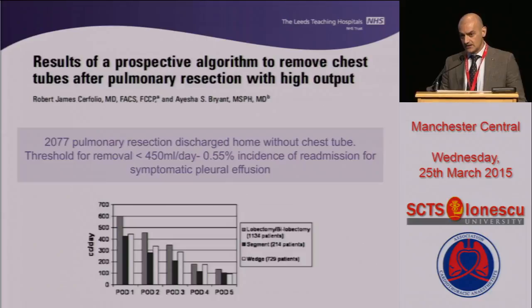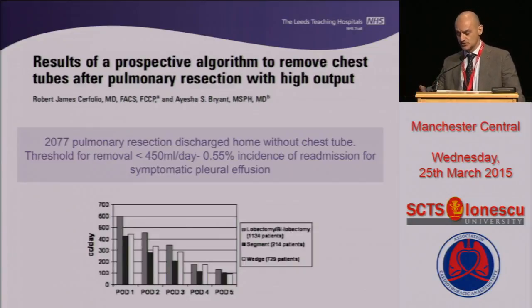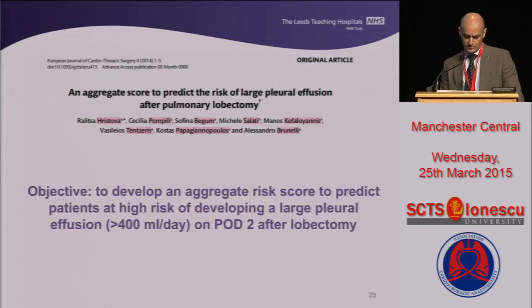Although all these papers show that it is safe to remove a chest tube with a drainage of less than 450 or 500 a day, it is not clear from these papers how many patients actually had this amount of volume at the time of chest tube removal. We know that in general the incidence of readmission or need of tube reinsertion is very low if we adopt this high output criteria for chest tube removal.